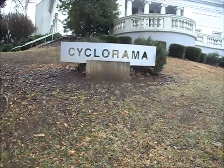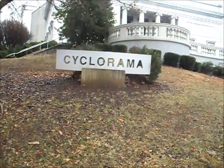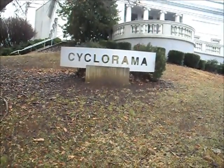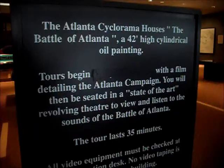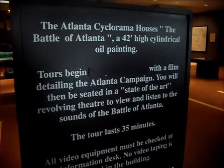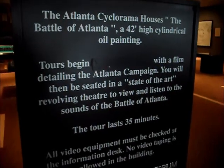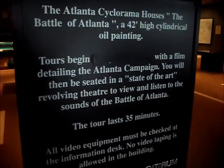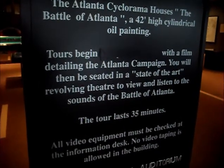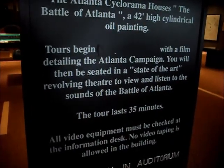Continuing this rainy day odyssey, we will go to the Cyclorama, where they present the Battle of Atlanta during the Civil War. Theater in the round. Well, it's not a theater, but it's a presentation. We'll see if they let us take pictures. The Atlanta Cyclorama houses the Battle of Atlanta, a 42-foot-high cylindrical oil painting. We will have a film on the Atlanta campaign. Then you will be seated in a revolving theater to view and listen to the sounds of the battle.